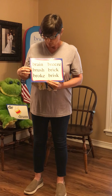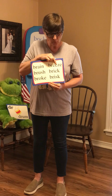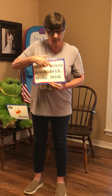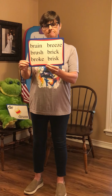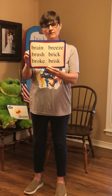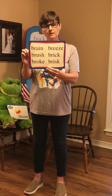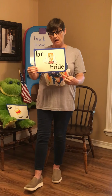Brain, brush, broke, breeze, brick, brisk. Do you hear burr at the beginning of each of those words? So you look for the 1 vowel or the 2 vowels, and so you know if it says the short vowel sound or the long vowel sound. Put that with the burr, and then you can read the word more quickly. All right? BR says burr, like bride.